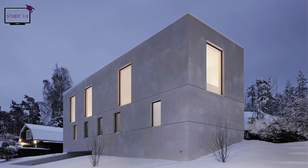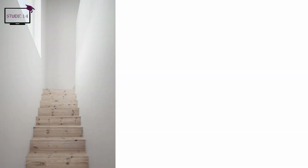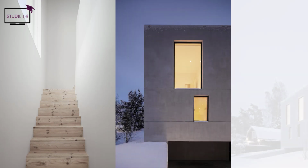Project name: Houses VÅRDÖ, ÅLAND Islands. Architects: Fourfoursixsix Architects. Year: 2014. This 4-bedroom family home, designed by international architecture practice Fourfoursixsix, is located in Mörtnäs, a locality within the Stockholm archipelago.